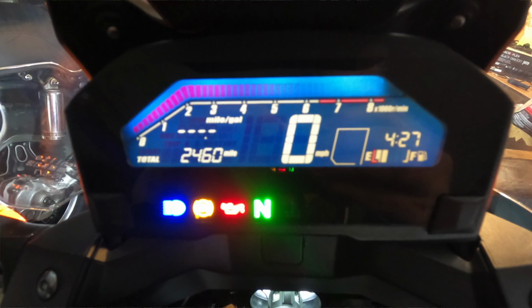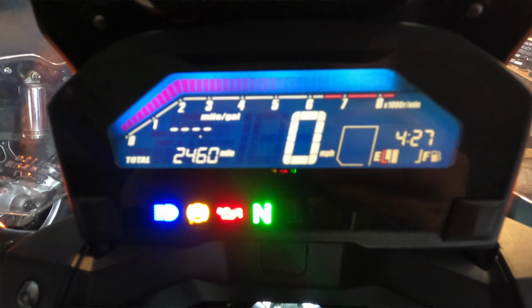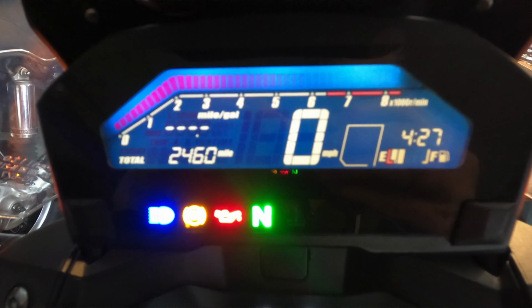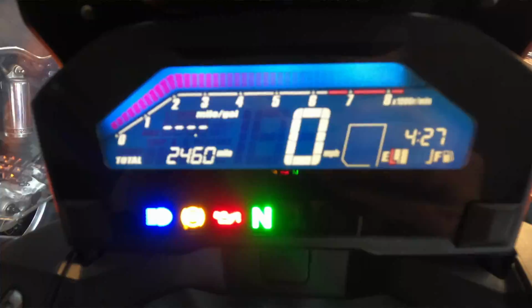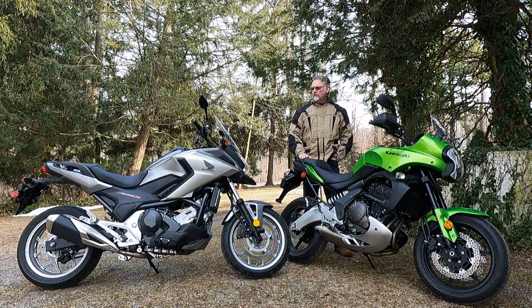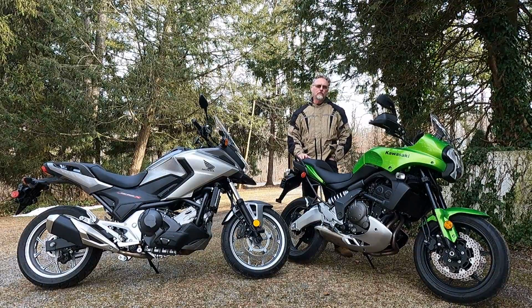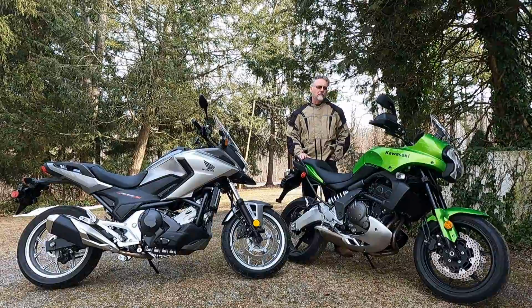The Honda's dash has a gear indicator. You can put the transmission in manual mode, you can put it in drive mode, or you can put it in sport mode. And all of those are very easy to use, and the dash will tell you which mode it's in and also what gear you're in at any given time.